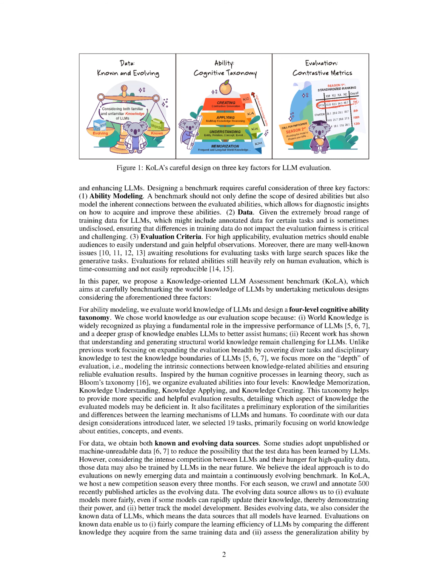In this context, we've proposed a benchmark called Knowledge-oriented LLM Assessment, or KoLA. We've structured it around three main elements: ability modeling, data, and evaluation criteria. Our focus is on measuring the world knowledge of LLMs, as we believe this plays a crucial role in their performance and is a major challenge for LLMs. Our approach is to go beyond just testing LLMs on a wide range of tasks and topics, and instead delve into the relationships between knowledge-related abilities to provide a reliable evaluation.